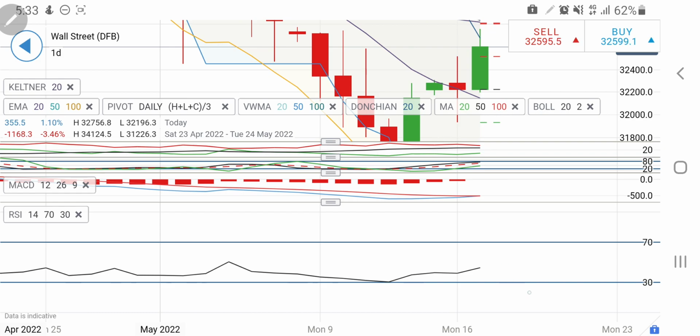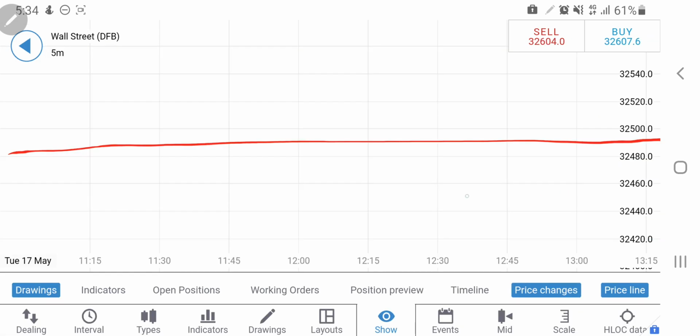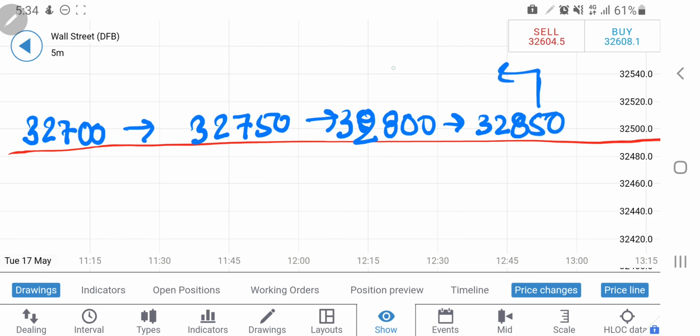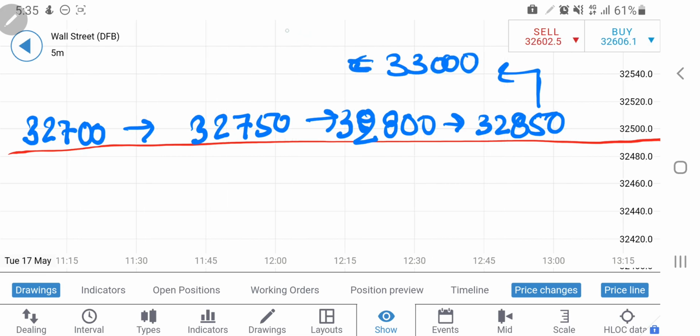So considering this, let me give you the trading levels for today. First, let's talk about the long entry. Only entry to buy is at 32,700. Beyond that, there is very nearby resistance at 32,750, 32,800, and then towards 32,850. Till here it is fine, it can reverse at any point of time. Beyond 32,850, I will expect it to hit 33,000 levels directly, and it can try to fly beyond this towards 33,150 level. This is also possible, but I will be expecting it to retrace.